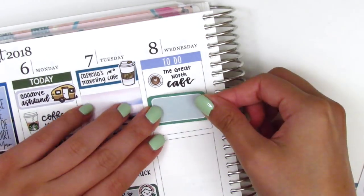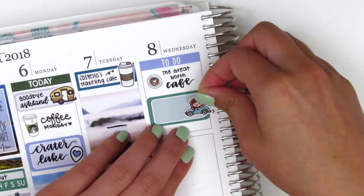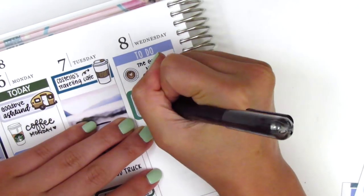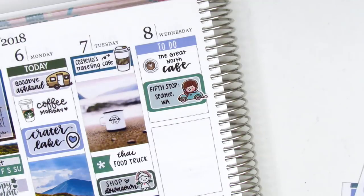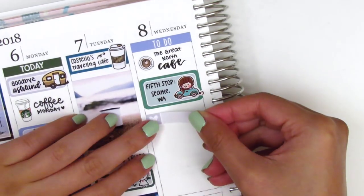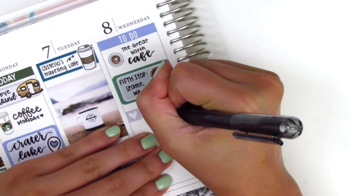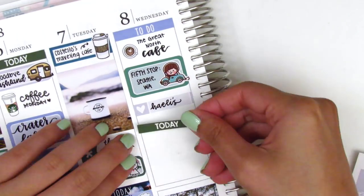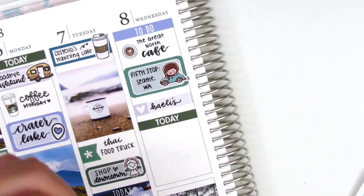I then used a half box to mark that we drove up to Seattle. This was actually a pretty short drive. It was like maybe 3 hours, so it was not bad at all. The car sticker is from Happy Dia Stickers. And then once we got to Seattle, we were actually staying at a friend's place instead of an Airbnb. So I marked that with a little house. And then I put down a today header with a 2-heart checklist.